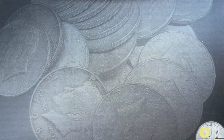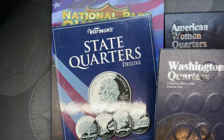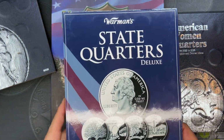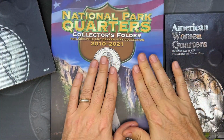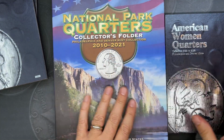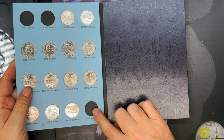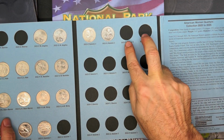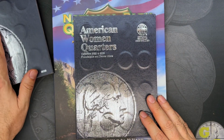Let me grab those books, just so you know what I'm talking about here. So we've actually filled up two sets of 1965 to 1987s, 88s to 98s, the 50 state book from 99 to 2009. I'm running out of space up here. Our National Park book from 2010 to 21, all full. But when we get to the American Women's quarters, we've got most of them. Still missing the Denver Kanaka Ole, and you can see we've already gotten our Denver Eleanor Roosevelt. And of course, we need the latest release. So still on the lookout for those.